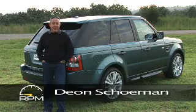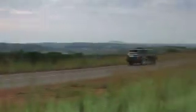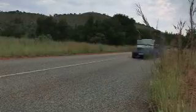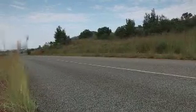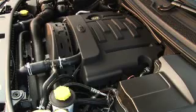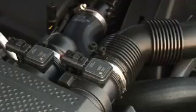Well, let's find out. On paper, the swap from V8 to V6 appears to be less than auspicious. The old TDV8 managed to extract 200 kilowatts and 640 newton meters from its 3.6 litre capacity, which allowed the big SUV to get off the mark with impressive alacrity. While the new TDV6 is smaller and less powerful, it is also significantly lighter, which contributes to a lower overall curb weight.